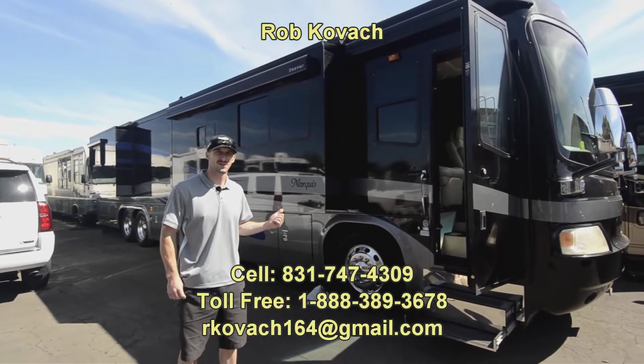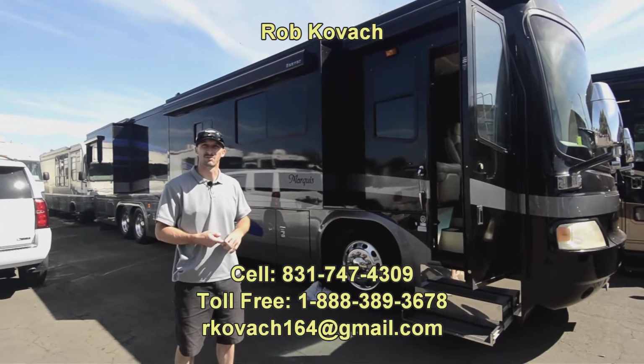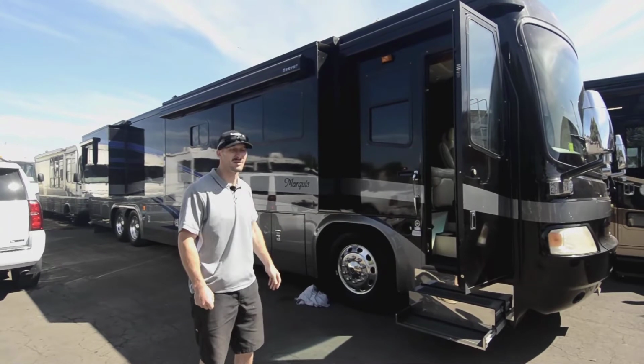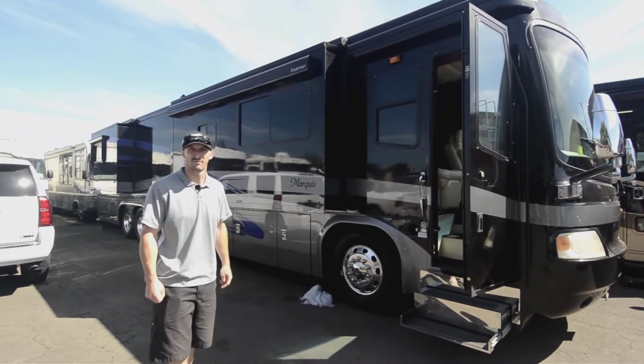Today I'm really excited to show you this for a couple of reasons. I'm a little biased. My favorite coaches are Beaver coaches. They're some of the best made ones. And this happens to be the Marquis, which is the top of the line for them. This one here is a 2006 45-foot Beaver Marquis.